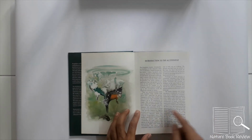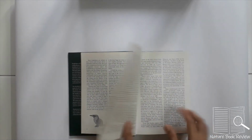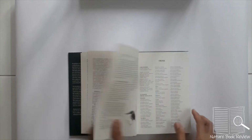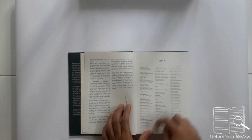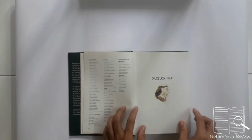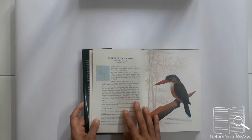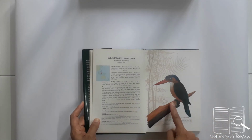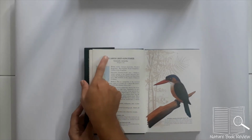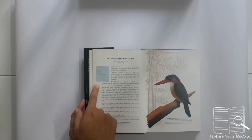You can see the text is organized in 2 columns, with a fairly easily readable font size. Next is the list of species given order wise, genera wise. Then start the subfamilies. When you open up the page, you will see the kingfisher painted over here. Below that, a few footnotes: common name, scientific name, and the author, that is the scientist who first identified it, with the year. There's a map over here.